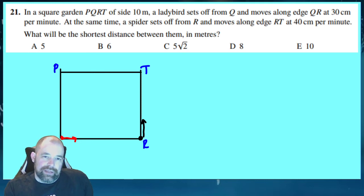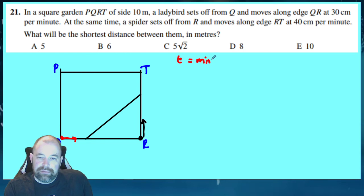So what we're looking for is a line here, where you're trying to make this line as small as possible. Is there any way we can differentiate it? If we say that t is the number of minutes gone, so we'll say t is a number of minutes. And this length here is going to be 10 meters minus 0.3t. And this length is going to be just 0.4t.